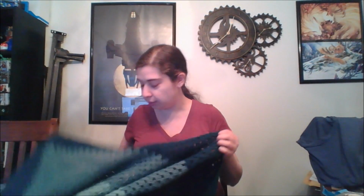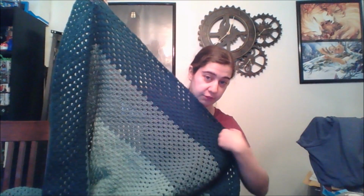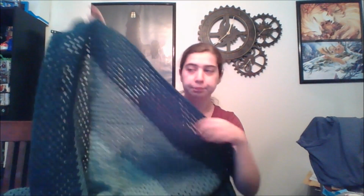Basically, she'd originally bought the yarn. Here it is. It's 3 colors of green, like a light, a medium, and a dark, to make a ripple Afghan back in the 70s, because this yarn is older than I am. I was born in 87, in case you want to know. Yeah, this yarn's at least 10 years older than me.